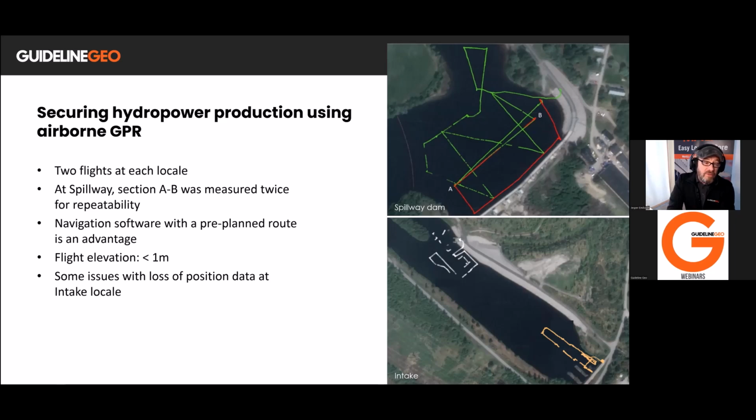We intended to use navigational software with a pre-planned route planner. We had some issues with this because we wanted the unit to be as low as possible, and it didn't want us to go too low. In the end, it worked out fine. It's highly recommended, if you're doing this type of survey, to use some type of navigational software. I'm not a professional drone pilot, you could do it without, I guess, but it still helps to have navigational software where you plan your survey in detail.